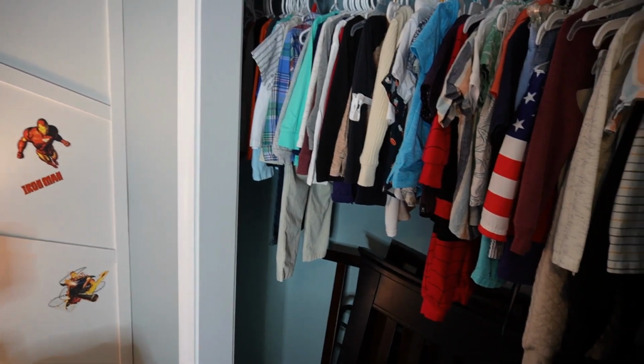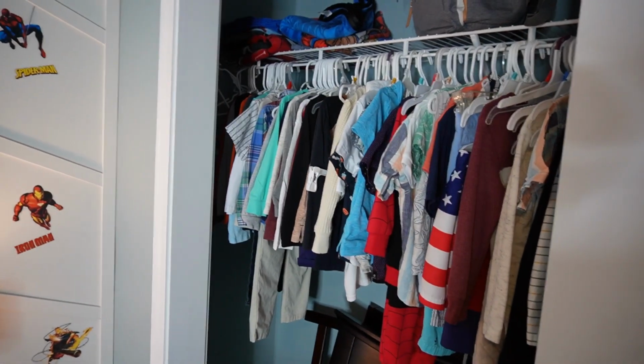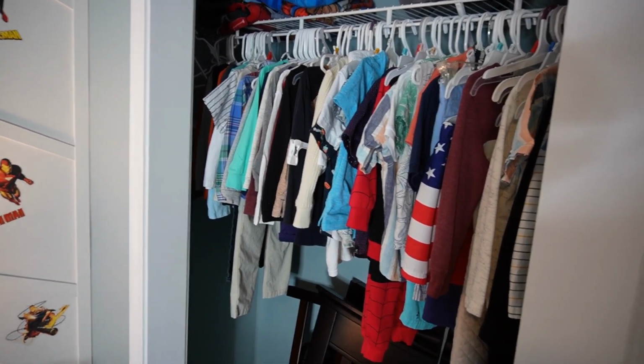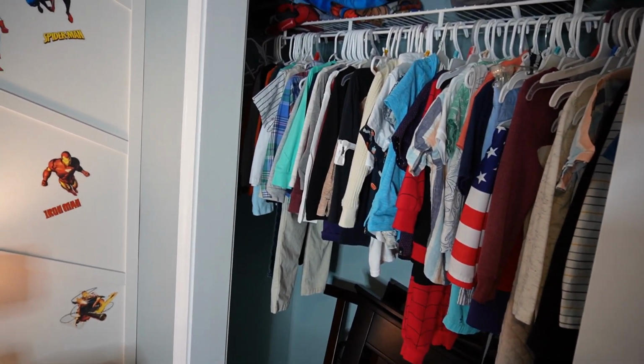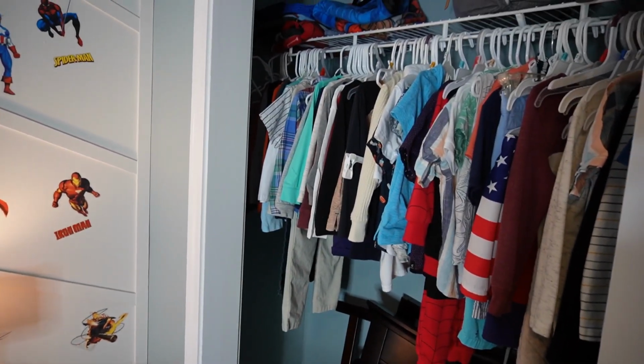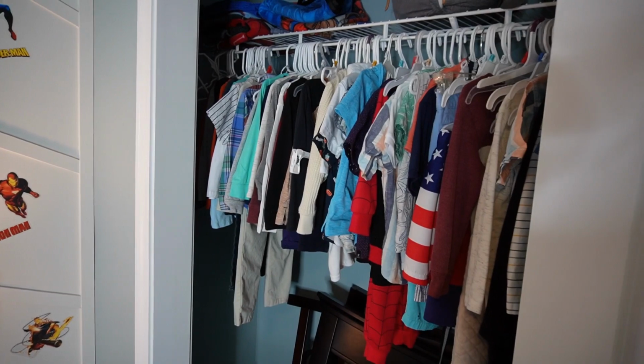A lot of this has been from the last year, and because of the sizing with toddlers, a 3T that would normally fit him might be running small depending on who produced it, like Old Navy, Carter's versus Target, all the different brands. So he's basically into 4T now.